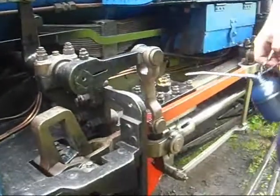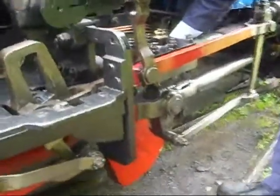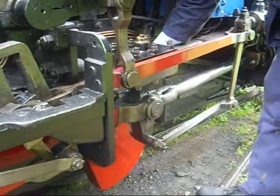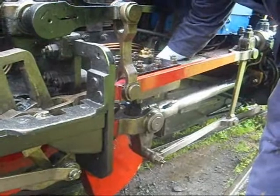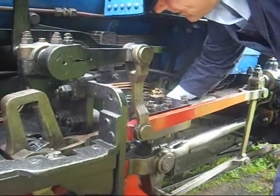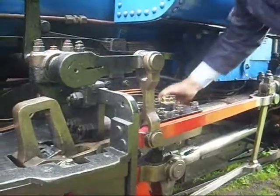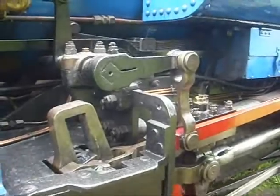Yes, that's right. However, on a messing about sort of shunting engine, you wouldn't do it because a superheater takes a bit of time to get going. Shunting locomotives would always tend to be saturated steam, which is what these are. And there, you're not really looking at efficiency.